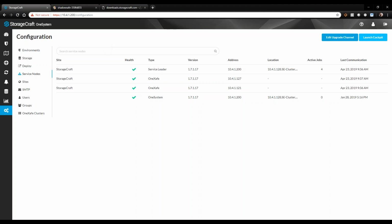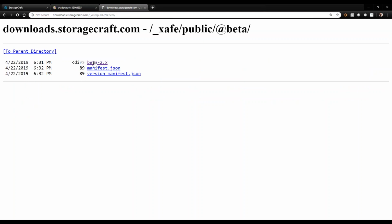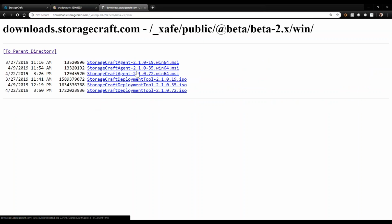Some questions: are there any docs available regarding setting up a system from scratch? I can put a little document together and send it to the participants. Basically, to show again, from scratch, it's going to be in the beta channel. Download the MSI and deploy the ShadowXafe option right now. It's one system. Deploy that middle option.